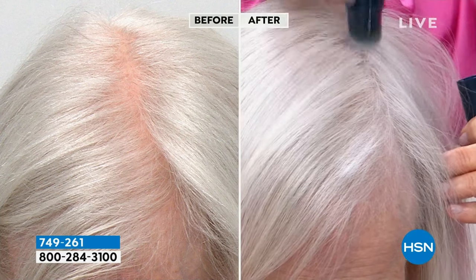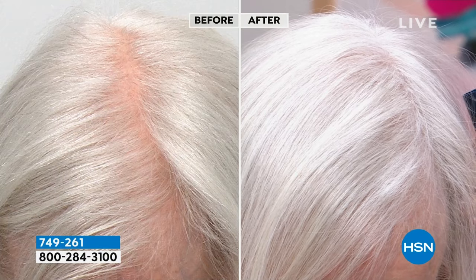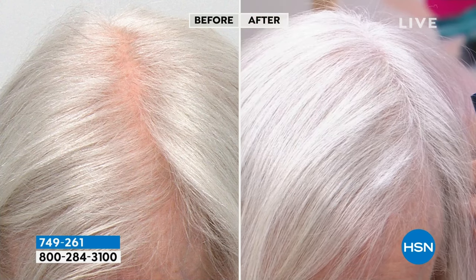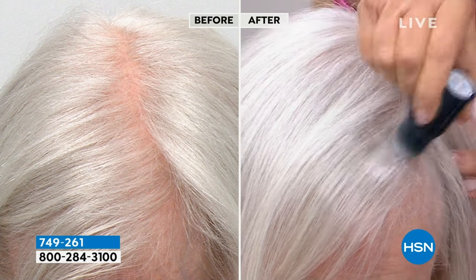Just kind of brushing it right in. You don't need to be a hairdresser. You're now in control of what your hair can look like. And she's got a little volume. Yeah, it does. Not disturbing the hair. Honestly, it's the first ever cream to powder concealer. It's a hair concealer, so it conceals the imperfections.